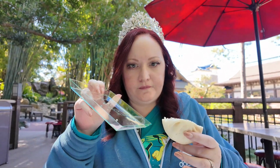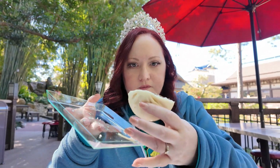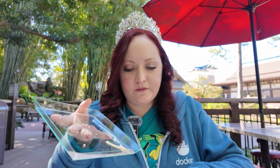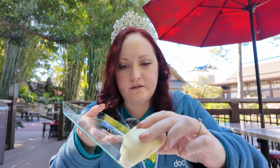There's also another sauce. Let me try that out. What is it? Violet shiso sauce. Here, I'll show. Here's the plate. Here's the small smattering of sauce on here. So yeah, let's see how this tastes. That's a good pairing. So that was really good. I really love the violet sauce.